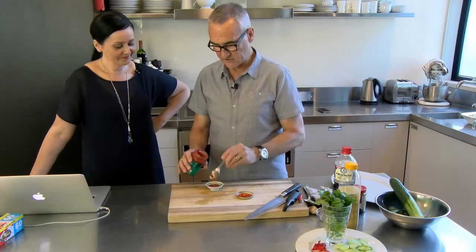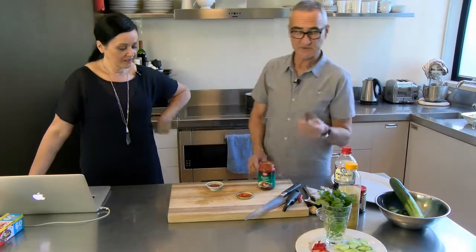All right, so I'm just going to put a little bit of this out there as well. So this is a sambal olek, which doesn't have any nasty chemicals in it. Can I just smell that?